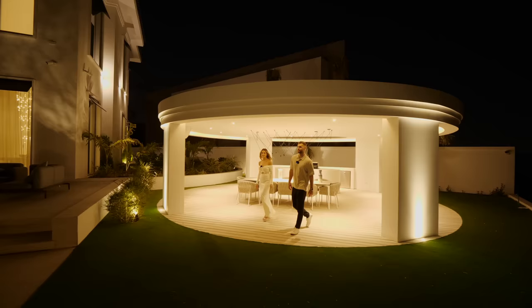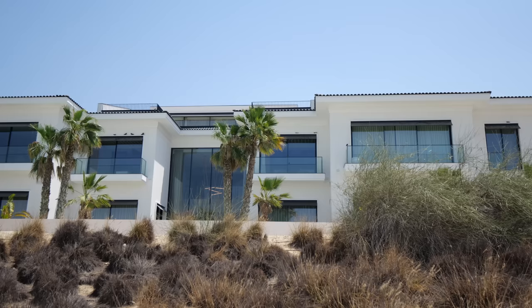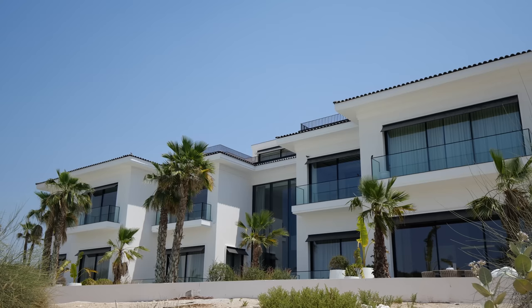Nope. Bye-bye. Let's keep exploring. So from here, you can start to see more of the exterior architectural profile of this beautiful contemporary villa.